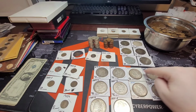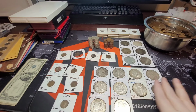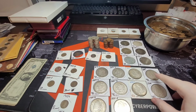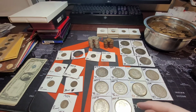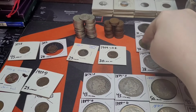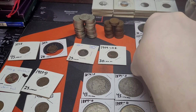So we have 1, 2, 3, 4, 5, 6, 7, 8, 9, 10 Morgans. These are all basic dates, all the same quality. There's nothing special. $30 value each. And these are your peace dollars. Same thing, your $25 value each.